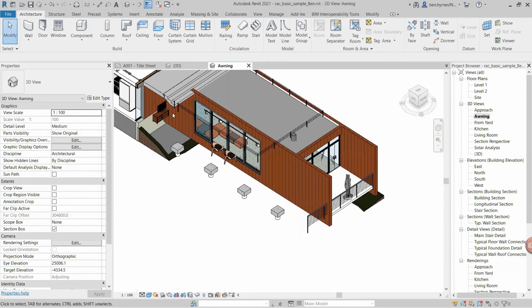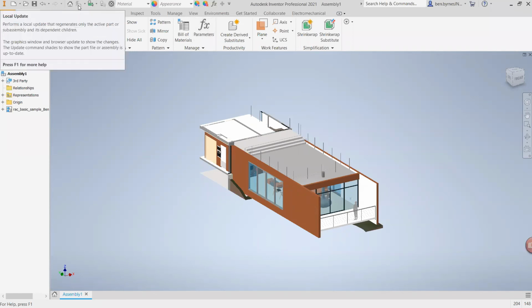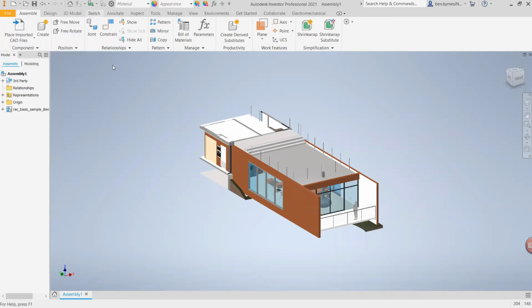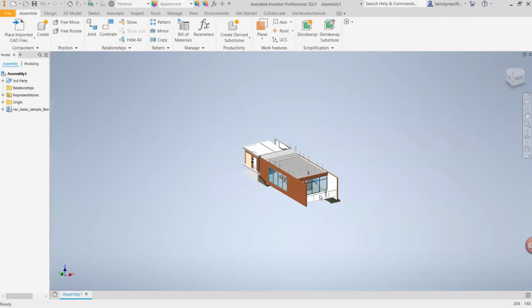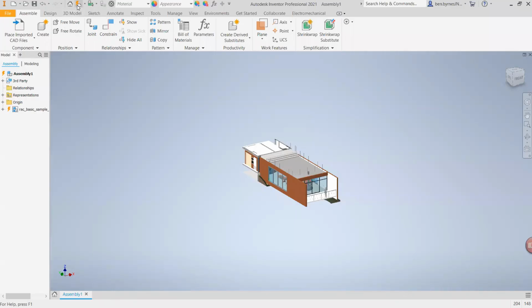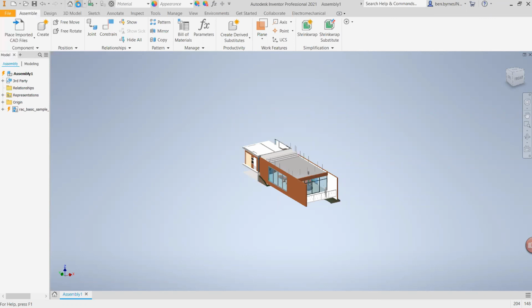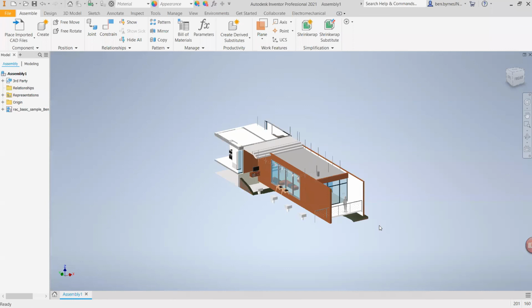But just for this example, you can see how I've made that area smaller. Now, if I save this file, I'll go back to Inventor first. So you can see up here this icon that's locally updating my project. You can see at the moment that isn't activated because there has been no change. As soon as I go back to Revit and I now save this file, Inventor will automatically pick up that change, and we can see here this lightning bolt icon has become activated. So if I now select that, this wall will update. So you can see how it's that live link.